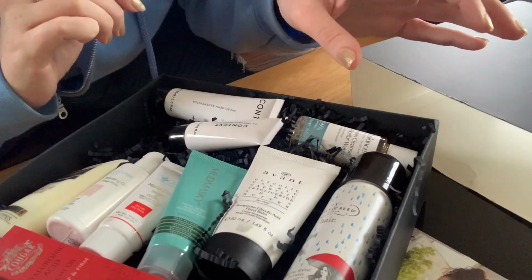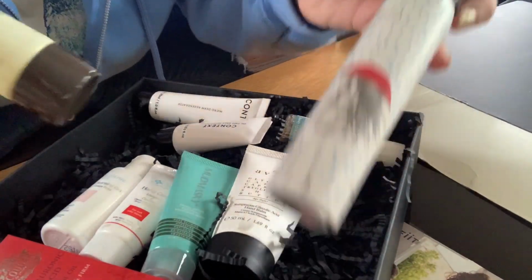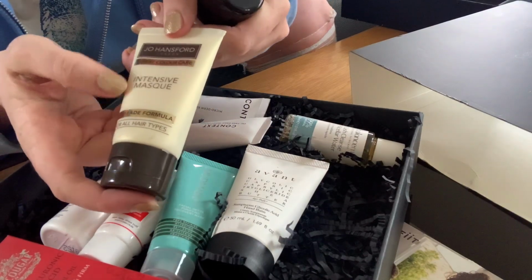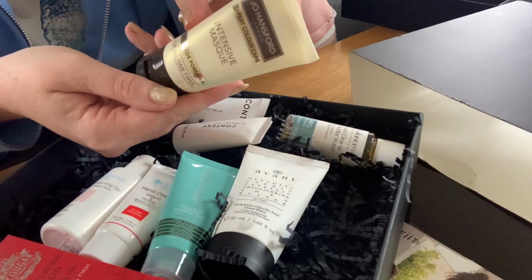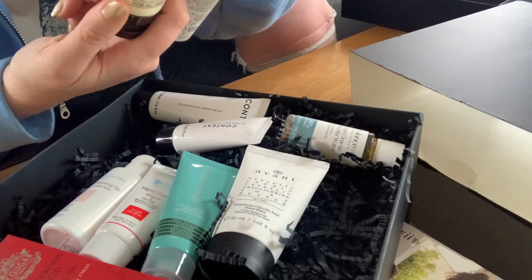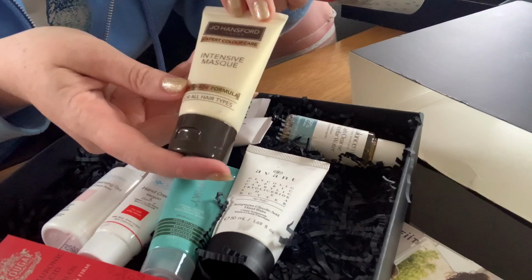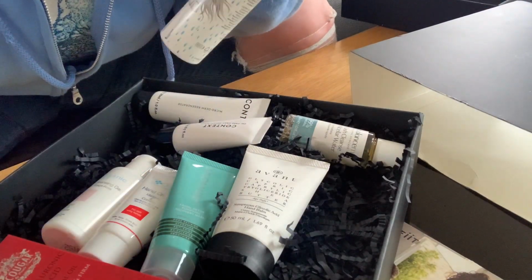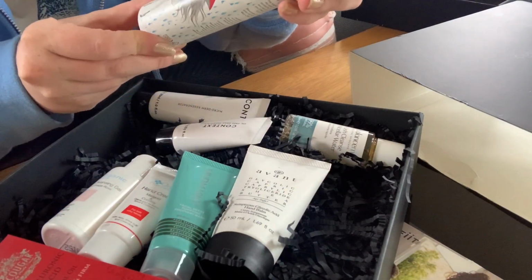Okay, so what else do I have in here? Let's try and do it by category. So this is here and this is here. So there is a Joe Hansford London Intensive Mask Expert Colour Care. It says it's an anti-fade formula. That doesn't really work for me. I bleach my hair blonde, and blonde doesn't fade, but other colours this would maybe work for. So maybe it's something I can give to my mum. She dyes her hair a deeper brown. So that's potentially quite nice. And I know that's actually from a salon in London, so it's probably got a reasonable value as well.